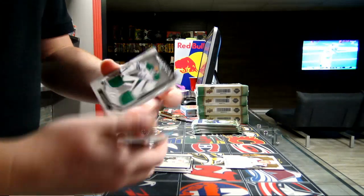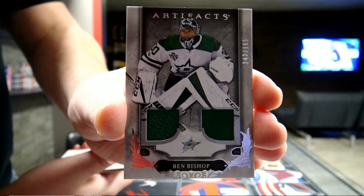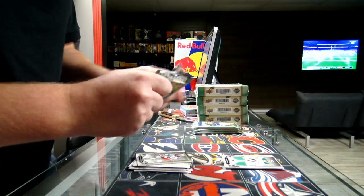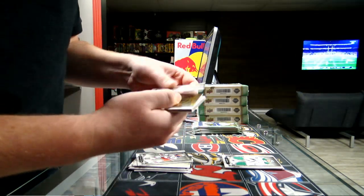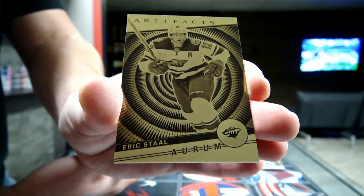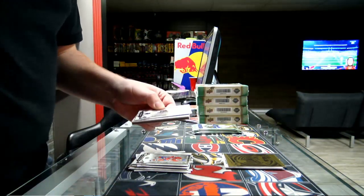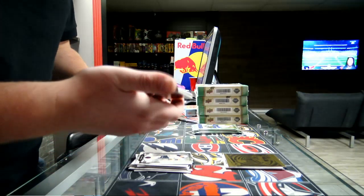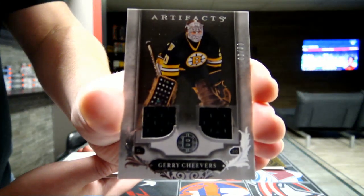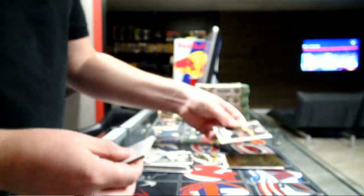Next, we get a dual jersey out of 165, Dallas Stars, Ben Bishop. Next one, you get an Emerald, Minnesota Wild, Eric Staal. We've got a dual jersey short print, number to 199, Boston Bruins, Gary Cheevers. So Cheevers dual jersey out of 199 for Boston.